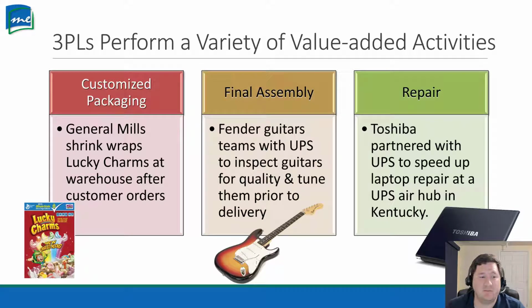So we have final assembly. Like Fender, the guitar company, they teamed up with UPS to inspect guitars for quality and tune them prior to delivery. That's a pretty interesting thing. So that way, when you get that guitar, you can play it right away without having to worry about it being out of tune. And then repair.